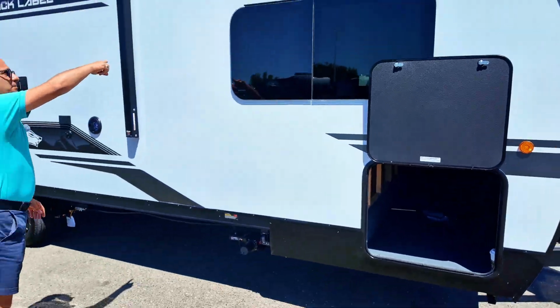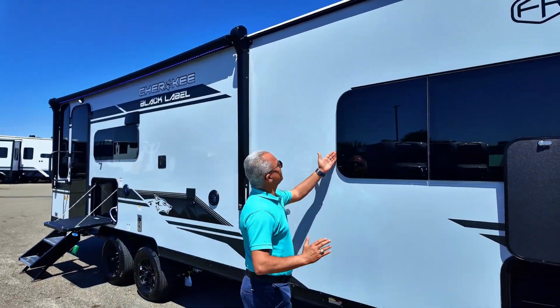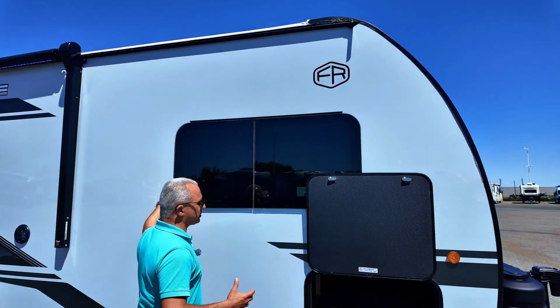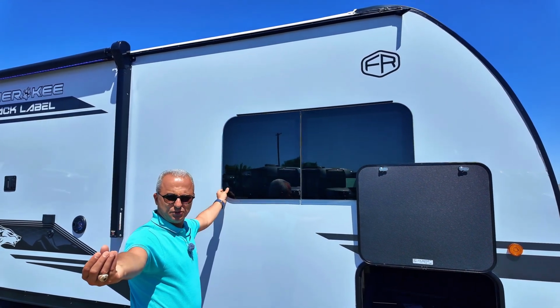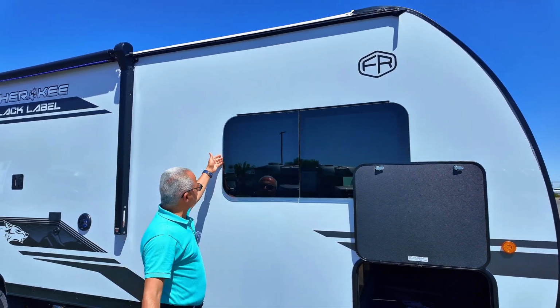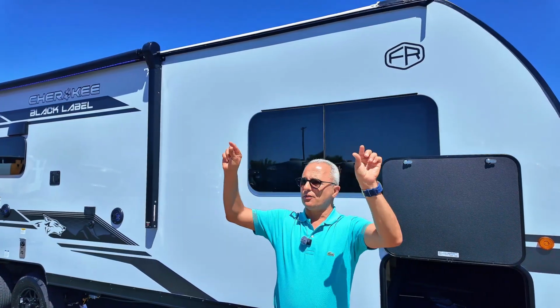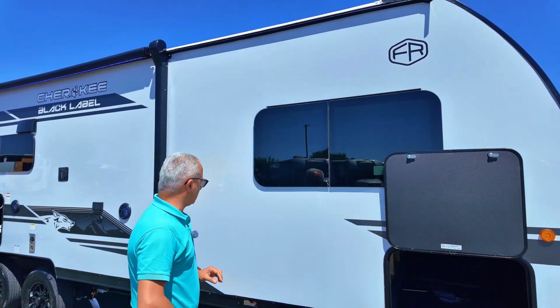Now, as you see, frameless window. Everybody asks me, what is a frameless window? That means I don't need to caulk it. This is the same window as your car. They use the rubber, and when they screw the frame from inside, it sucks the window into the frame, and it's sealed, no need to caulk it. The regular framed window has a frame outside, and you have to caulk it once a year to make sure there's no water leak.